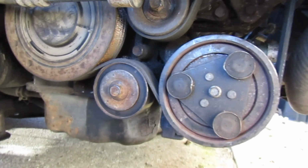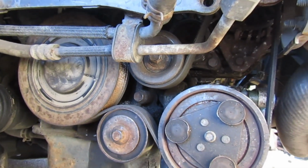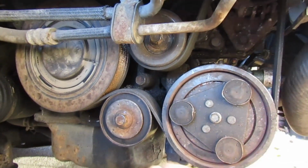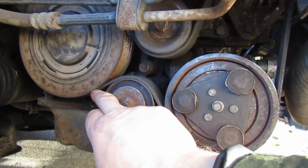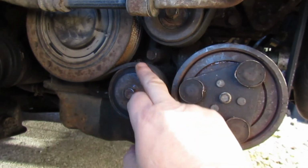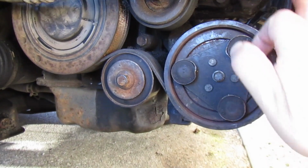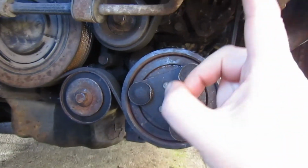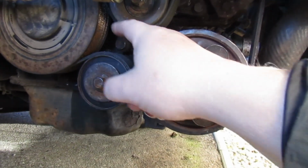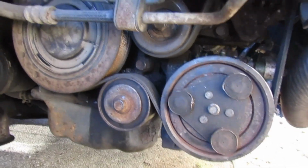Right, so for anybody who's not sure, this is the routing for a Mazda 5 2 litre 2008 model for the drive belt. Well, the auxiliary belt, serpentine belt, whatever you want to call it. As you can see, that's the engine, comes off there, goes over a roller there, goes around the aircon that way, goes up to the alternator that's up there, over the alternator, down under the tensioner, and then back round the engine. Simple as that.